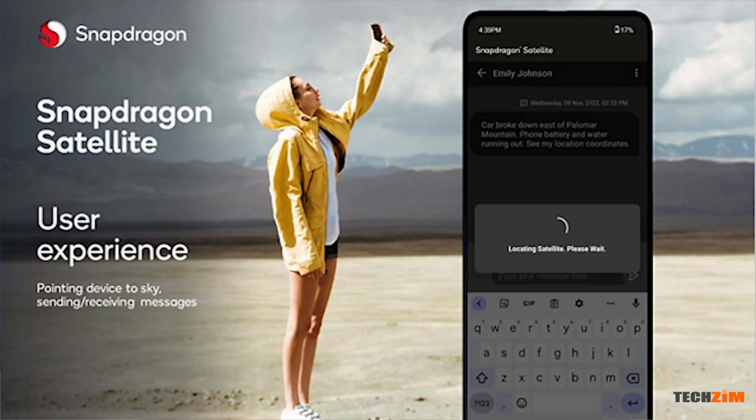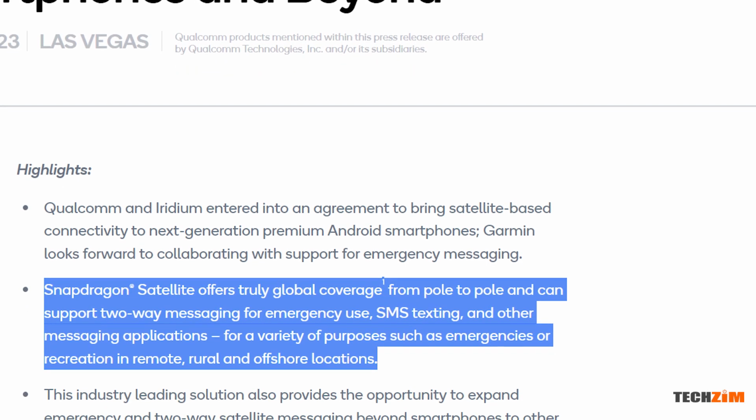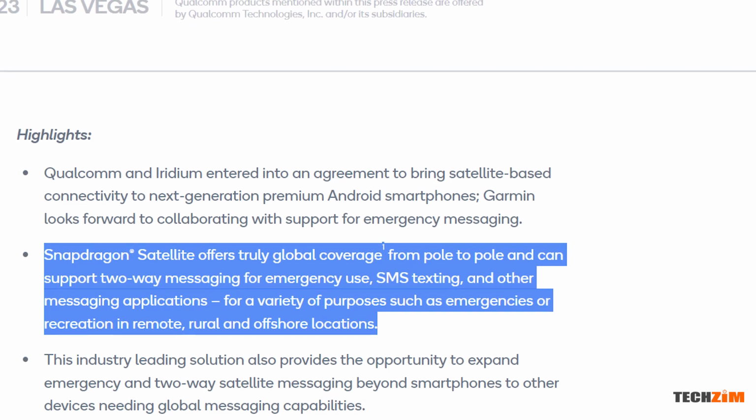Qualcomm recently announced that their Snapdragon 8 Gen 2 flagship chipsets will support satellite communication, bringing the feature to 2023 flagship smartphones. And not only that, the satellite service is not just restricted to emergency services, as is the case with Apple and Huawei. It will also support recreational communication to allow you to communicate with your peers in areas where there is no cell coverage, like when you're hiking in the wilderness.